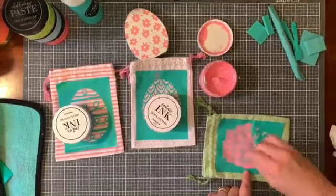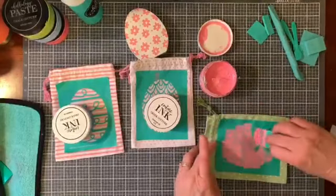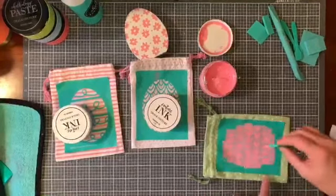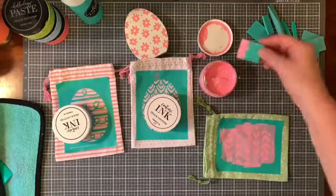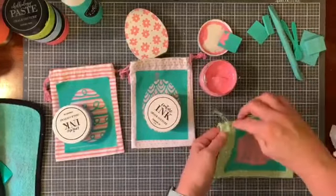And we're going to finish these up lickety-split. So these would be fun little teacher gifts, or if you have grandkids and you want to give them a special little package for Easter, not a huge basket, these would be cute. These would be cute to put in a 3-tiered tray if you have one of those, and fill them up with some cute little sayings or goodies, right?